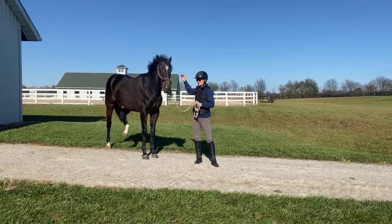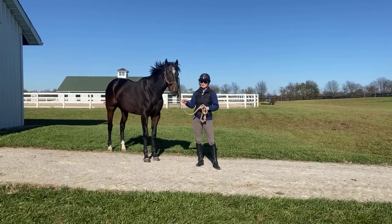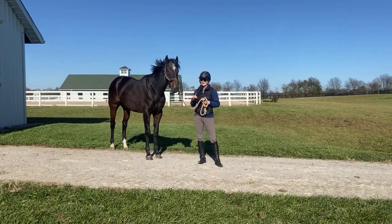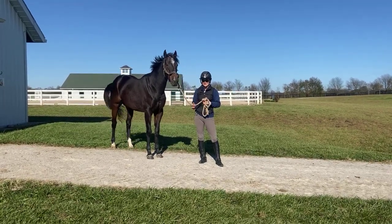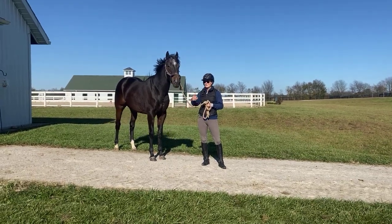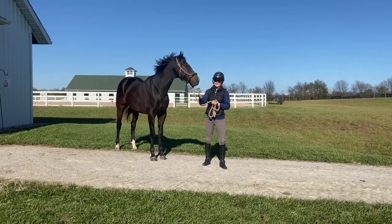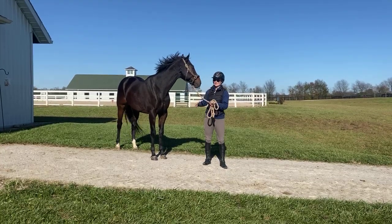But then you're going to be able to apply the same concepts when you're under saddle. You want to be able to stop and back up at different intervals. It's going to really help you in transitions. It's going to really help you to get them using their hind end and building their overall top line, as well as the mental aspect of having them respect you.